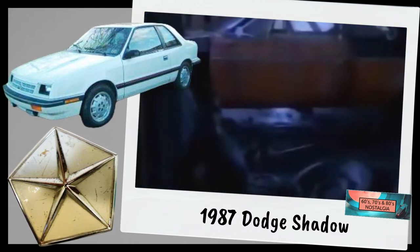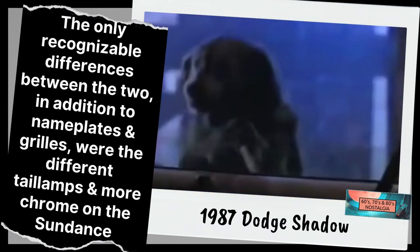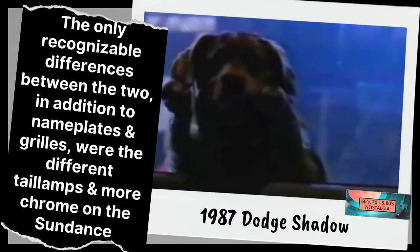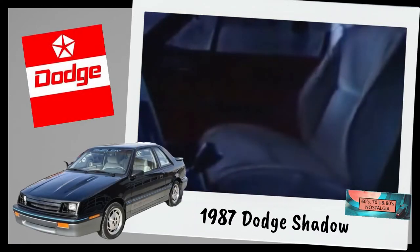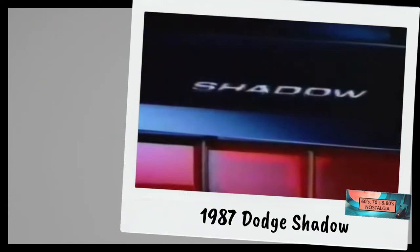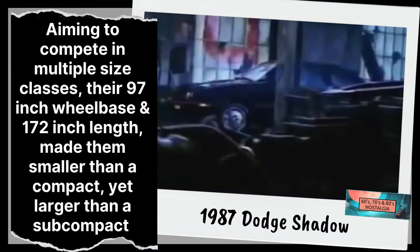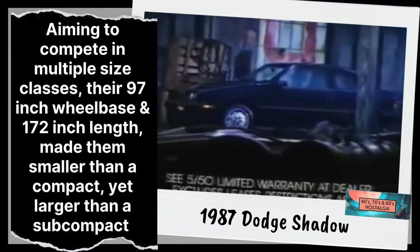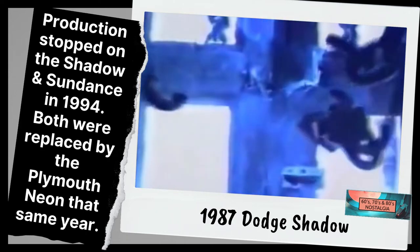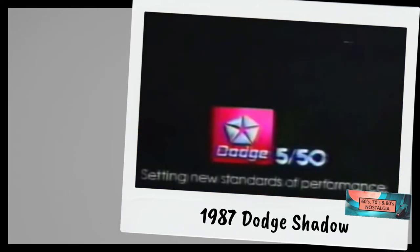Moment when all the elements came together. Design, engineering, and technology. Unleashing a superbly equipped new breed of compact car, the Dodge Shadow. With its 550 protection plan, two or four door availability, affordable price, the new Dodge Shadow is going to cast a giant shadow across America. Dodge, setting new standards of performance.